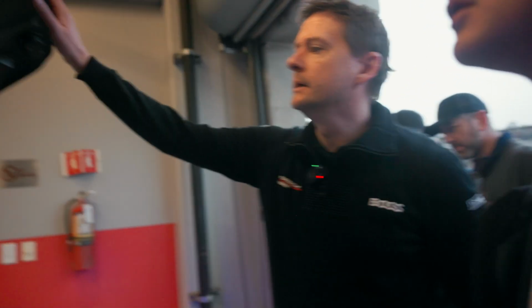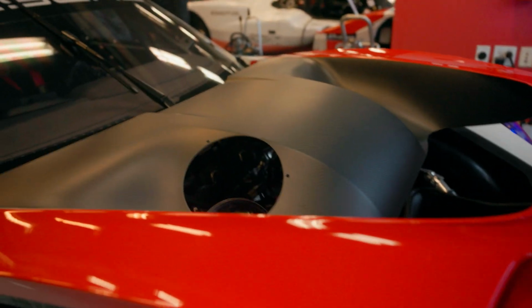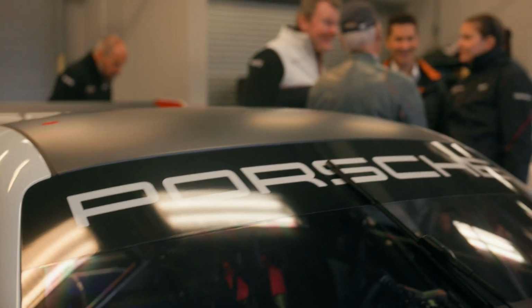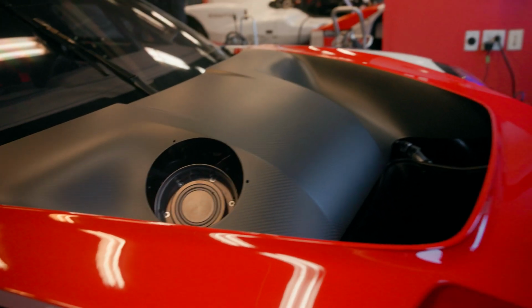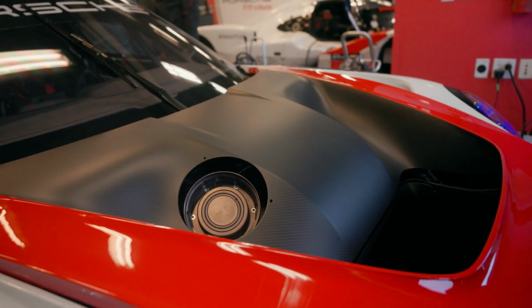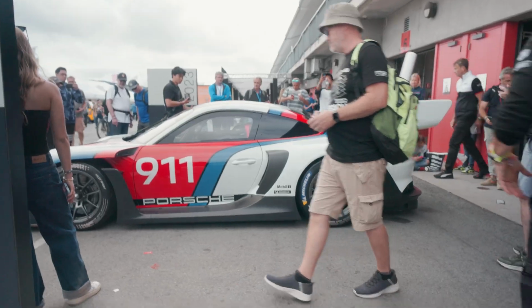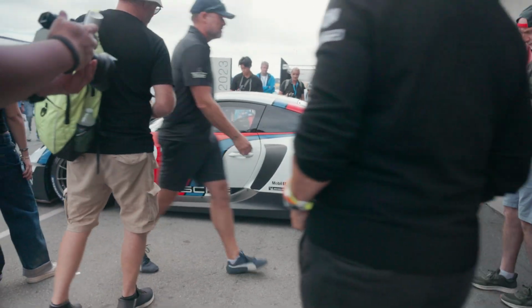Yes, it does. Basically, you can see we have a few parts which are still in carbon, which is the roof, the wing, and part of the hood. Okay. So that's what it would look like. Yeah, exactly. Unpainted, and this is the Rennsport 7 livery that you guys had for this.